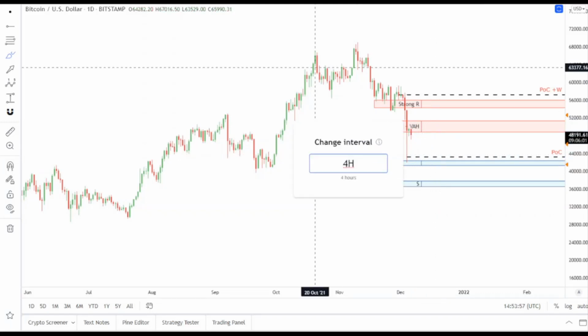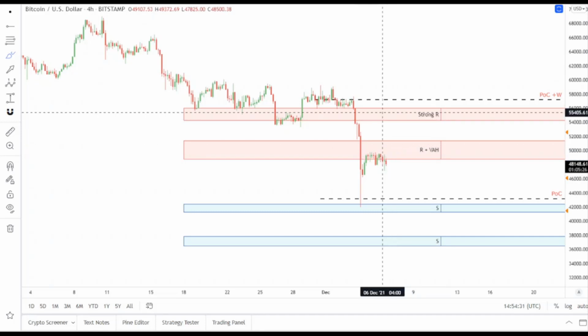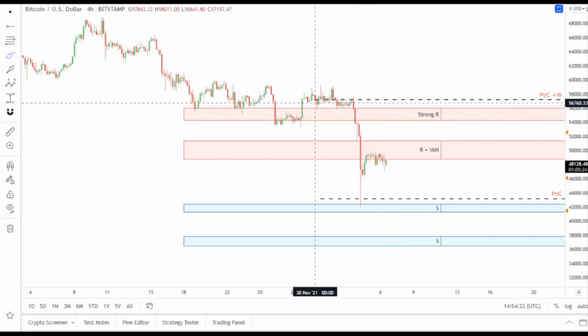Moving on to the 4-hour time frame. In the last few months, we've been playing with the 4-hour time frame, and it was extremely important for us to see the price action move to the 4-hour bullish territory. However, the structure has completely changed.